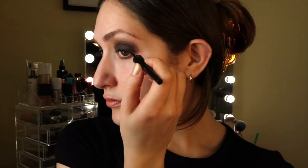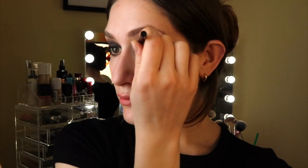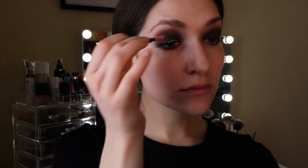I'm using the e.l.f. liquid liner and the Ardell wispy lashes, which are my favorite fake lashes to use, and I'm using that with the Duo lash glue. Fake eyelashes were not used in the 1920s, but showgirls and actresses and flappers would darken their lashes on the tops and bottoms to create some drama, so that is the look we are going for today.